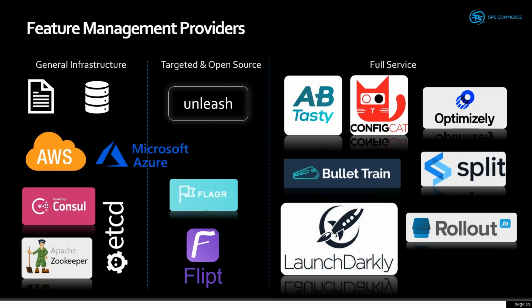Yeah, I mean, I just pulled up the feature management providers list here. That targeted and open source kind of slot in the middle, those are open source providers today that you would have to download the source code and stand them up in your platform. So they're not entirely free, but they're free to use. You just have to operationalize them. And they're probably a nice in-between for somebody to get started.